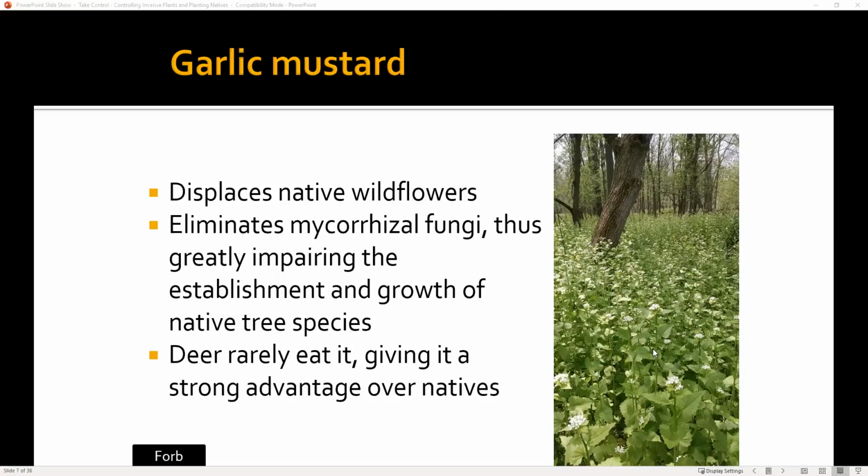When garlic mustard comes in and lets loose this chemical that kills the mycorrhizae, it puts the trees at a big disadvantage, that they can no longer take up as much water or nutrients. And so we see the growth rate of trees greatly decrease, and the establishment of young trees is greatly decreased.